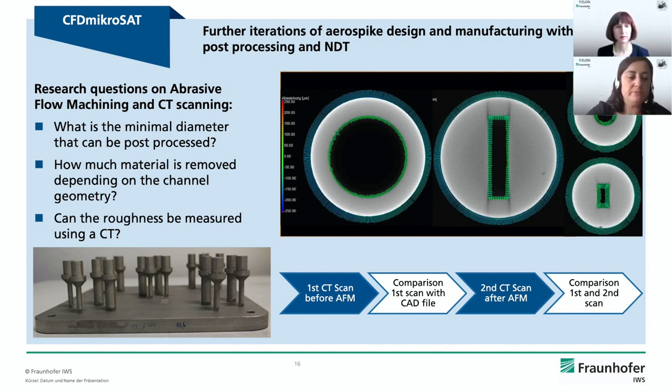So research questions on abrasive flow machining and CT scanning are, for instance, what is the minimal diameter that can be post-processed? Obviously, constrictions and limits. And we wanted to see what's possible. That's why we use the CT for that.